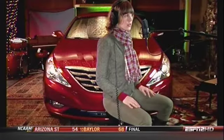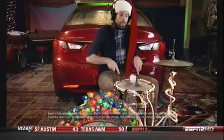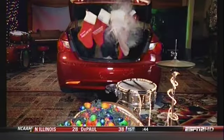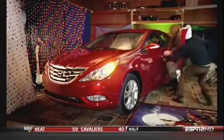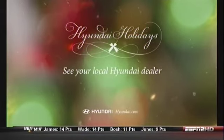Up on the housetop, reindeer paws. Can driving a brand new Hyundai Sonata put you in the holiday spirit? Or do the holidays make it more fun to drive the Sonata? Now during Hyundai holidays, you can lease the 2011 Sonata for just $199 a month. From everyone at Hyundai, have a safe and happy holiday.